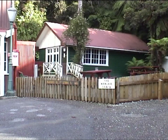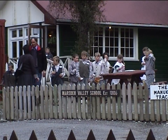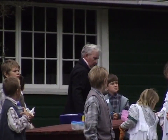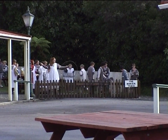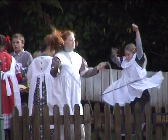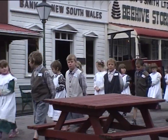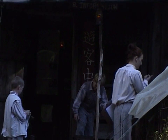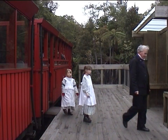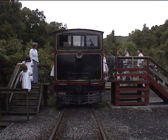The Marsden Valley School at the end of the main street was established in 1998 and is funded by the Ministry of Education under its Initiative for Learning Experiences Outside the Classroom. The school offers half and full day programs in which students get the opportunity to experience a late 19th century classroom. Dressed in the clothes of the day, the students get a full formal classroom program with the emphasis on learning the way their great-great-grandparents lived.